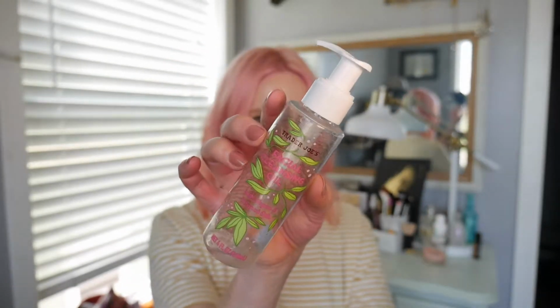I have another one from Trader Joe's. This is the Facial Cleansing Oil with argan and coconut oils. I really enjoy this facial oil. I do like cleansing my face with facial oils. I feel like it just does a really nice job at removing makeup. When I first started doing cleansing oils, I was really afraid, because I have oily skin, that it was just going to be weird, but I like it.